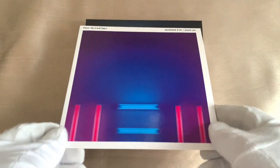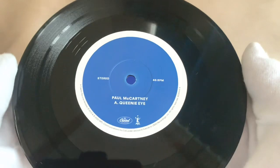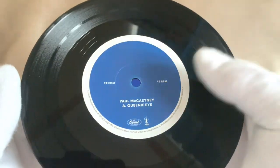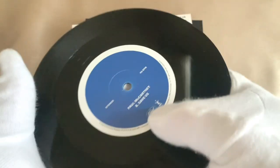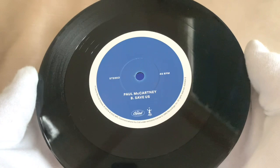Bit more colour on this sleeve then for Queenie Eye, and of course Save Us, 2 great songs, both from the new album of course from 2013, and both of these tracks unreleased on a single, once again. So let's take a look at the vinyl, of course. There you go, you've got Queenie Eye there. Of course, Save Us, really great song that one. Really like Save Us. On the B-side.